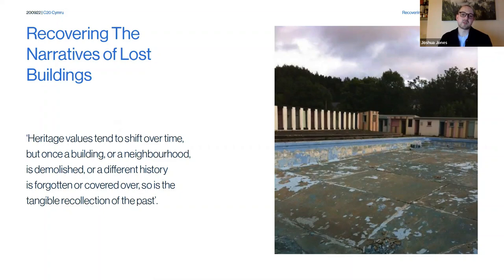These buildings are reminders of the immense impact of the collective that built the swimming pool at Brynaman, the field at Maine around South Wales, and the many others which have now returned to the landscape. But I guess we have to consider that we can't always go back and hold places still.